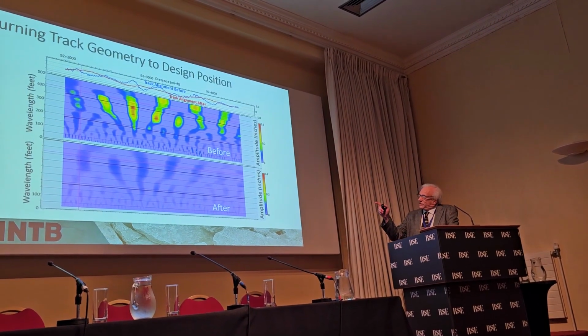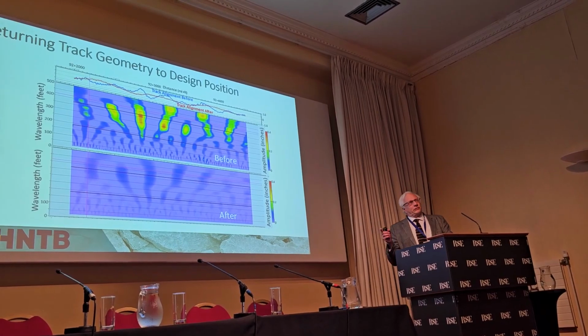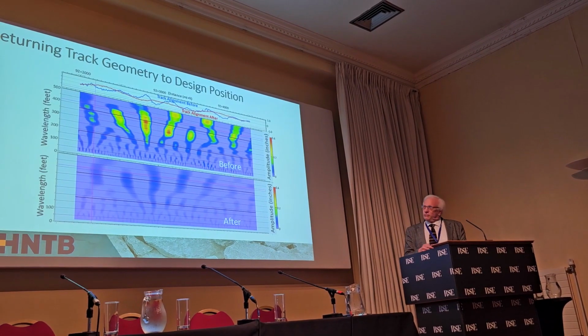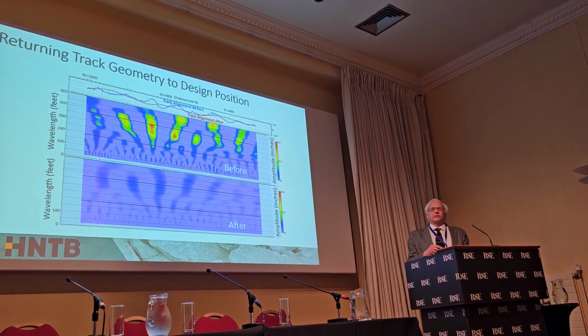So waveform analysis was able to show us how well we did, and in fact there were competing methods that we could use to try to get this improved situation, but waveform analysis showed us which of those was most successful at removing these deviations and putting the track back to its design geometry.